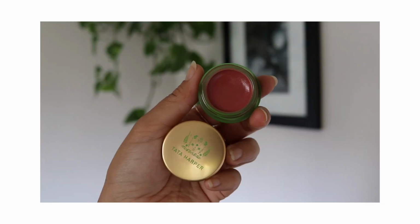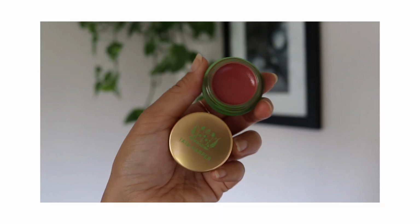So I just discovered this brand called Tata Harper. I think Violet talked about it in her YouTube video, and I became obsessed with this brand. It's a totally clean brand based out of Vermont, and I believe everything is made in Vermont as well. This is the volumizing lip and cheek tint.